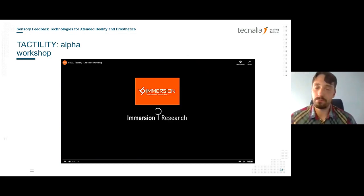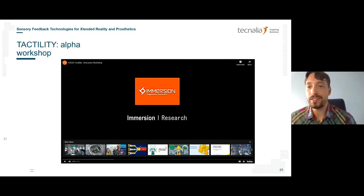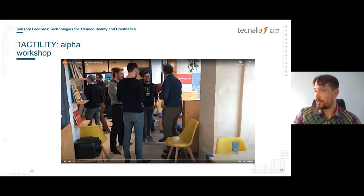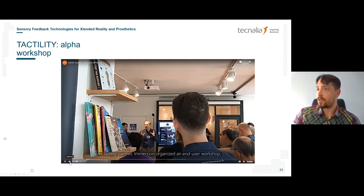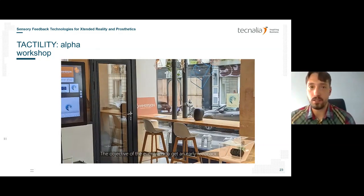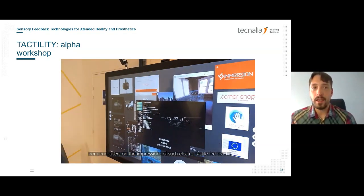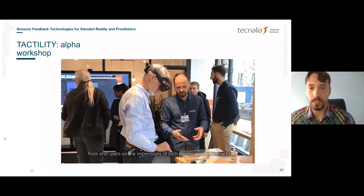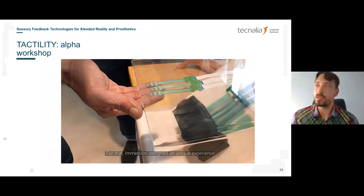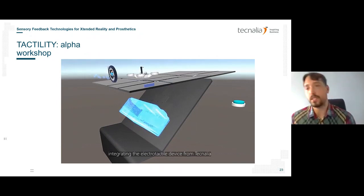Our partner Immersion, which is currently one of the European lead industry partners, is designing graphical interfaces or user interfaces of many kinds, also for virtual reality, and they made one very interesting application that is allowing users to feel the movement of certain virtual objects on top of this fingertip electrodes that we designed previously, and now we are experimenting with them.